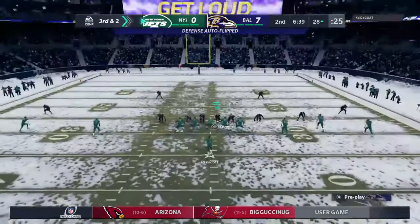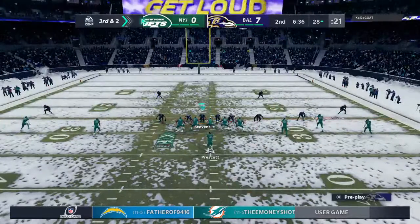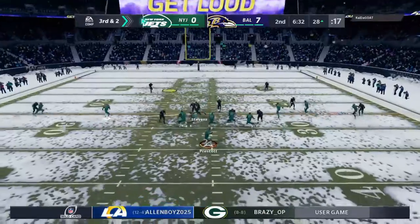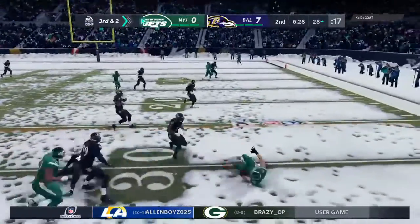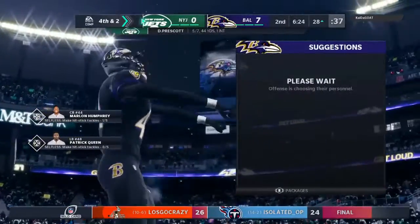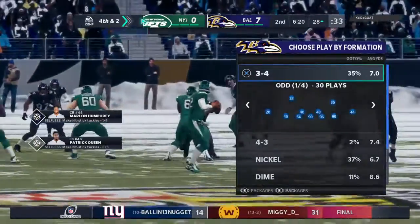The Ravens bring out an extra defensive back here on third. Prescott from the gun. That's complete to the tight end Sample. The completion there winds up a wash, and it'll bring up fourth down. So they go pass on 3rd and 2. They complete it, but no gain.